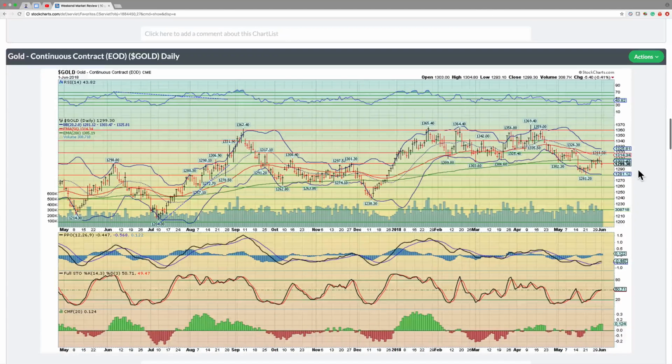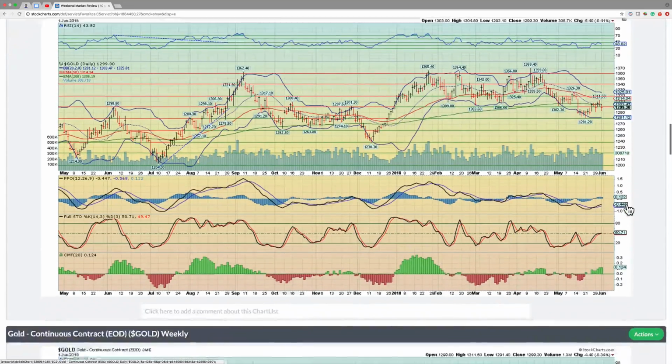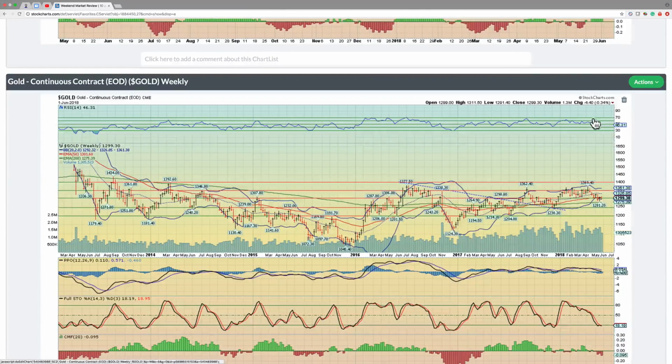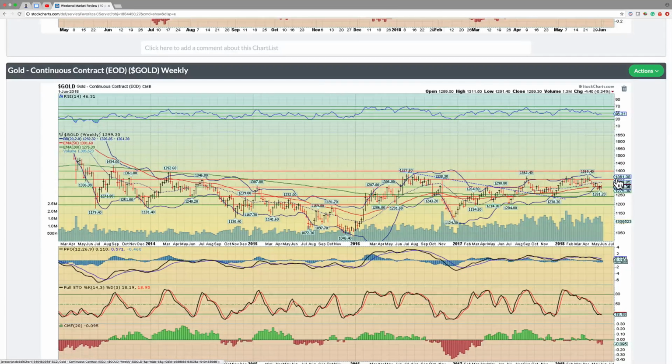There are multiple signs that are suggesting that, one of which is that the miners are outperforming the metal, the juniors are outperforming the majors, and there are just multiple signs of technical positive divergence that we're seeing. So this particular shakeout, in my opinion, is a short-lived one. On the weekly chart, we're below the 50, so until we break above that from a longer-term perspective, we're still in kind of this corrective phase.